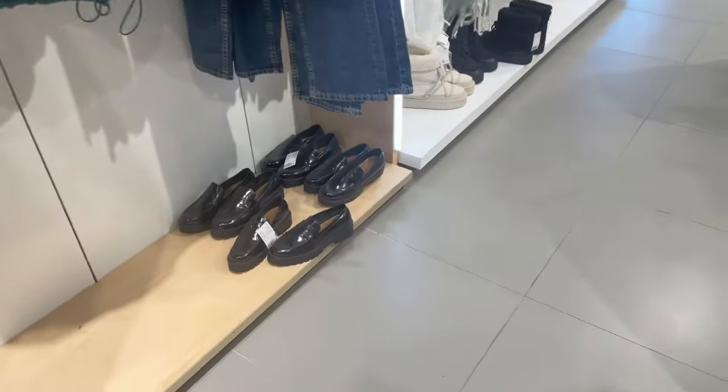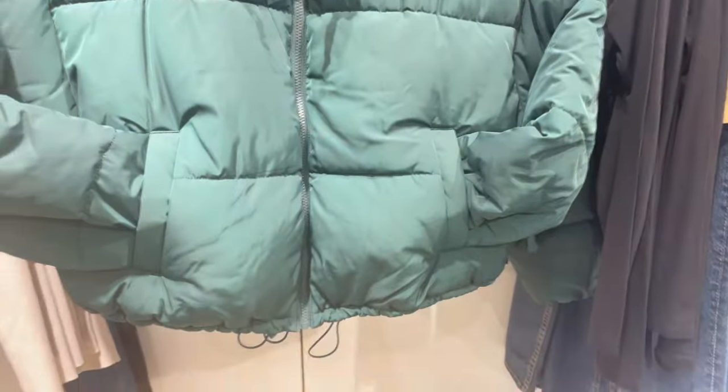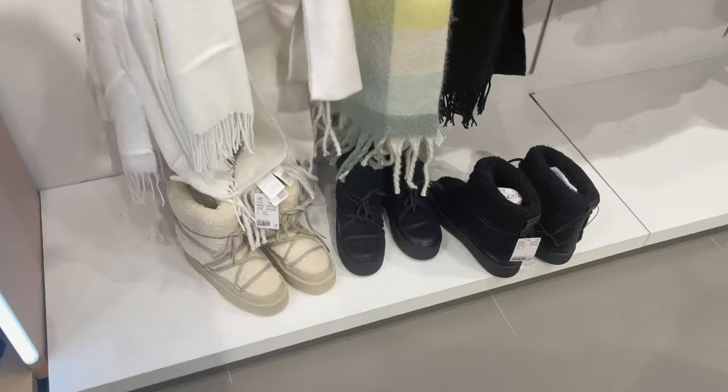Jackets. Oh, these shoes are cute. These shoes are really cute. This will look really good together. Oh, they got moon boots. I'm weak. All right, guys, so we're back in the store.